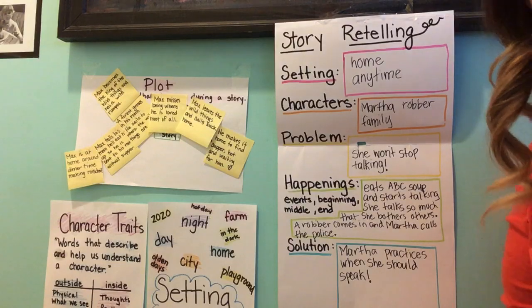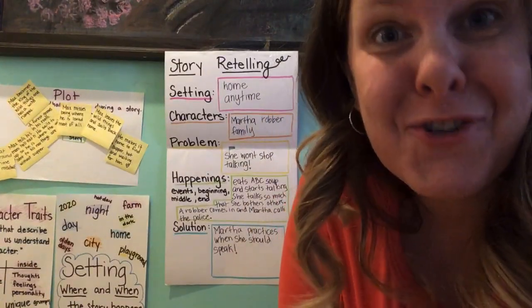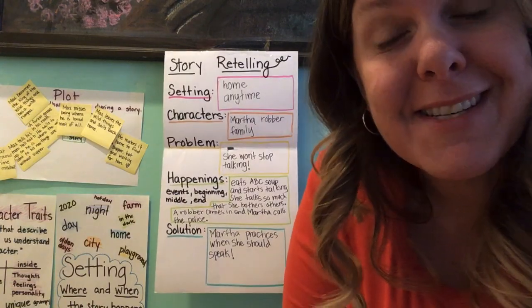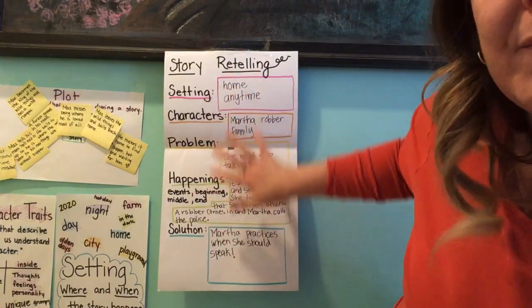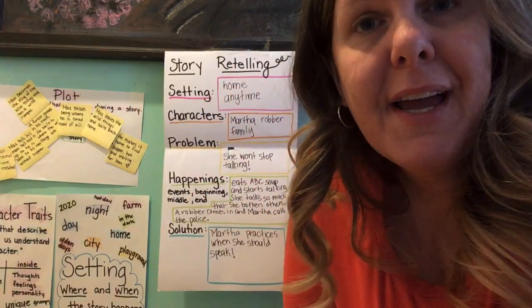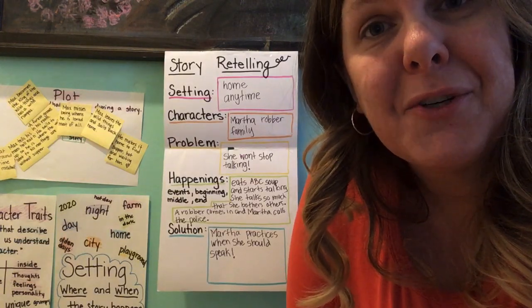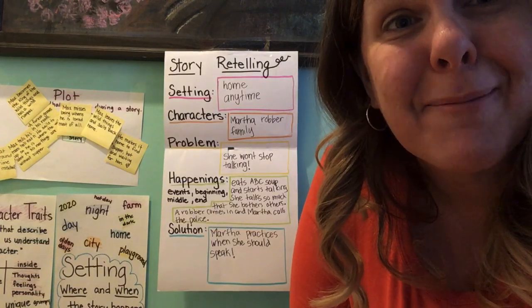For some reason, I almost feel like this story is talking to me because I can be a chatterbox. So what I want you to do is next time you do a little bit of reading, I want you to think about how you would retell your story. And if you have a parent who will listen or a brother or sister who will listen, I would like you to retell a little bit of your story to them.